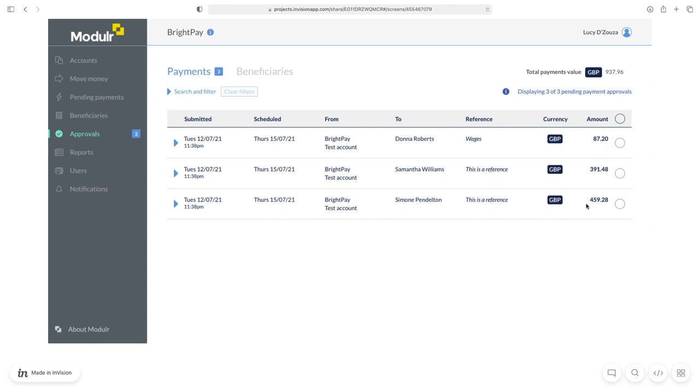It confirms the amounts. It confirms the total value of all the payments that I'm due to undertake an approval for. So that's £937.96. It confirms the dates that these payments were submitted into the portal, and also the dates that these payments are scheduled to be remitted. So here these payments are due to be remitted on the 15th of July, so they are future dated. If they were to be immediate, it would say immediate in that column there.